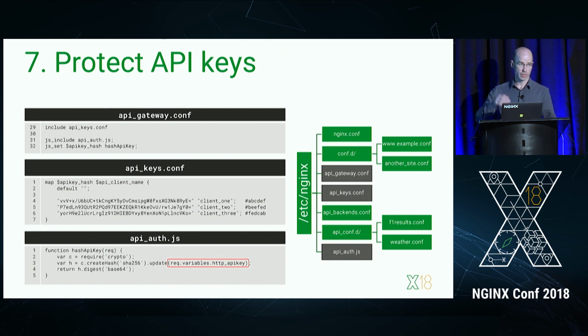The map also gives us the advantage that we can take the API key and extract from that a sensible, nicely loggable or proxyable value that we can use for debugging and for logging. A real name, if you like. And it takes only one line of JavaScript to take the HTTP API key variable, so that's the API key request header, pass it through a SHA-256 function and spit out a base64 encoded version of that. And when we're presented with an API key like ABCDEF, we create the hash on the fly, pass it into the map, and if we get a matching client name out the back of it, API client name being the variable that we'll evaluate to, then we know we're authenticated.